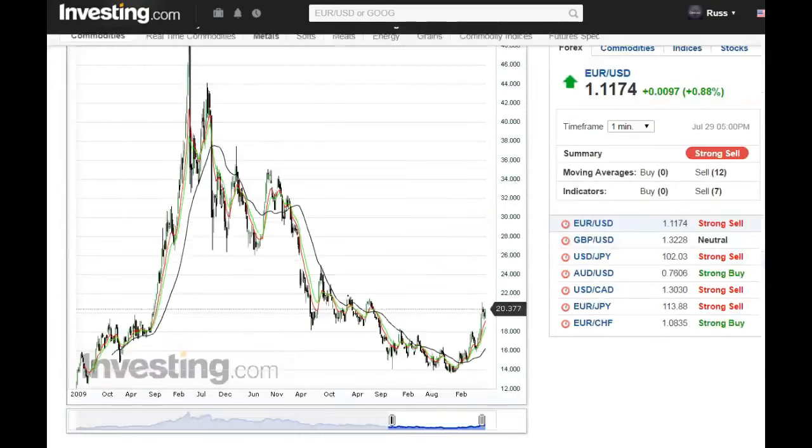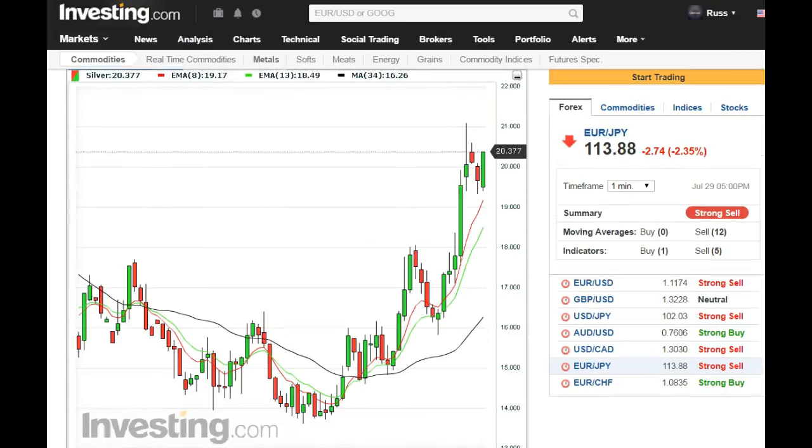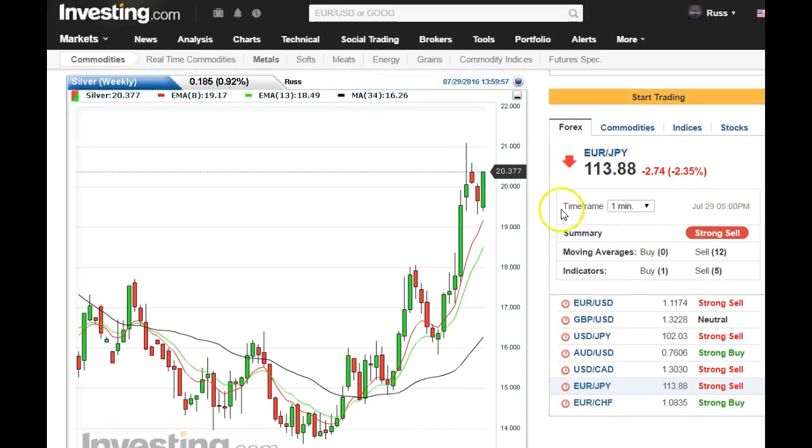Weekly. Nice bullish engulfing. Beautiful 2-bar pattern. Did what it needed to do. Didn't necessarily bounce off the EMA 8 like it has been all the way through. So what do I say? It's double bullish. It could come back though. This could be just the start of a consolidation phase going sideways. But that 2-bar pattern is pretty bullish.